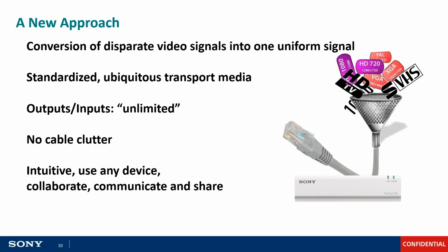So in this way, we say that our outputs and inputs are unlimited. Again, we've talked about before where you size an OR today as either a 16 by 16 or an 8 by 8. We're not limited to that. We can have as many inputs and as many outputs as you have wall jacks in the room. We talked about the cable clutter, how we're doing away with that by moving the product or moving the modality to where it needs to be and not where the jack in the wall actually is. And the Nucleus has a very interactive, intuitive user interface. And we'll show a little bit more about that as we move on.